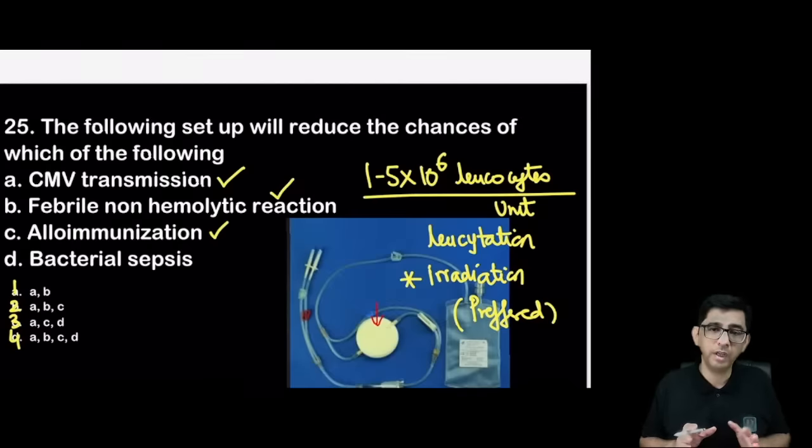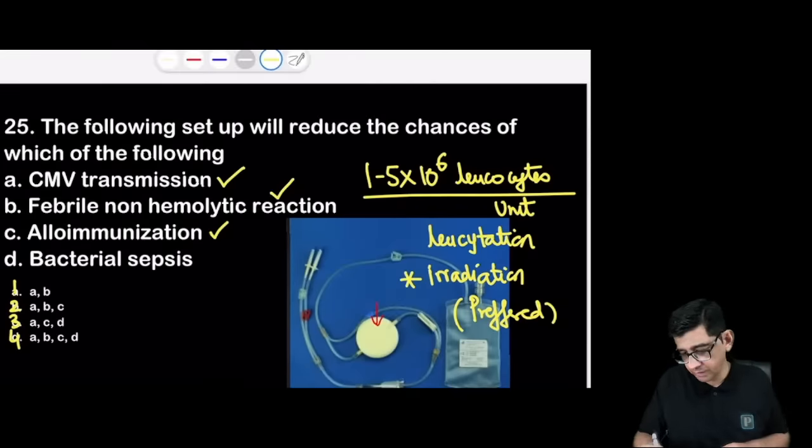That's a separate issue, if the bacteria is inside the lymphocyte. But otherwise, if the quality control is bad, bacterial sepsis can occur, because maybe the end part of the tubing or the IV cannula site was contaminated. It may not come from the blood directly, but the tubing was getting contaminated, or the cannula site got contaminated. So A, B, and C are the correct ones. The correct answer for this one would be option number 2. The correct answer here is A, B, and C are correct.